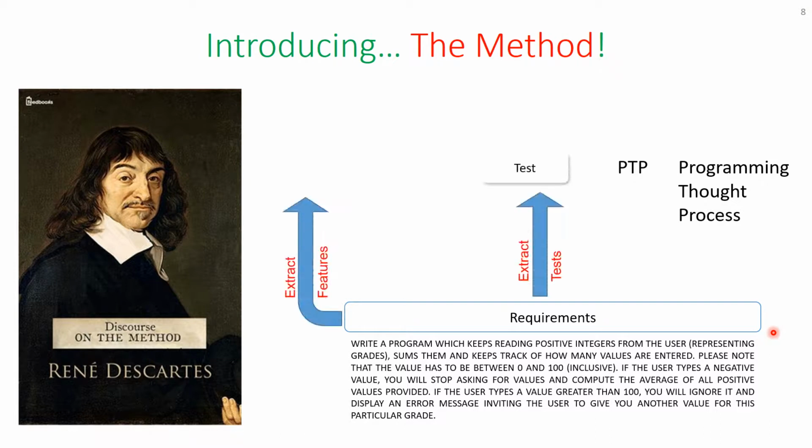In the real world, this is what your clients tell you. What we are going to do from those requirements is extract both features and tests. What does it mean to extract a feature? That means that I don't want to look at all of this. I'm going to read it once to get an idea of what they want, the big picture, right?